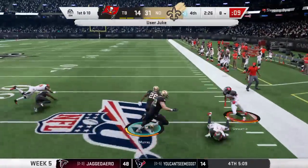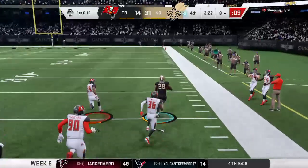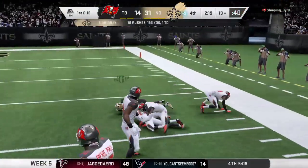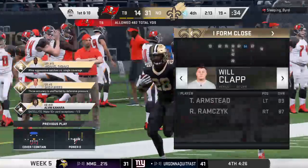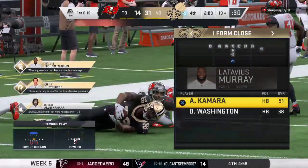Murray has the first down and more. Latavius Murray, the 40. And down to the 19-yard line. Time by Murray, 72 yards. He's still rolling, isn't he? Still looking fresh in this one, despite the heavy workload.